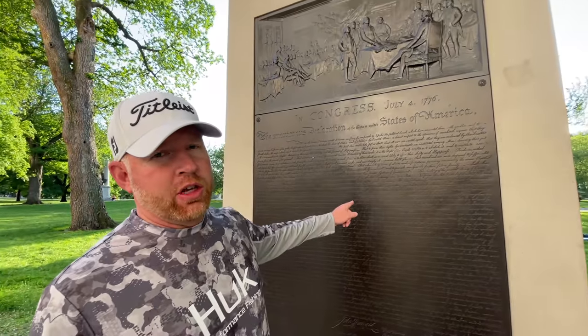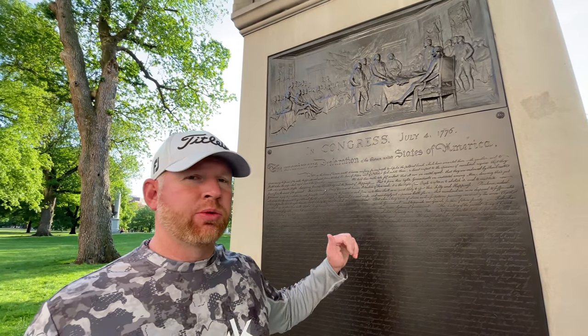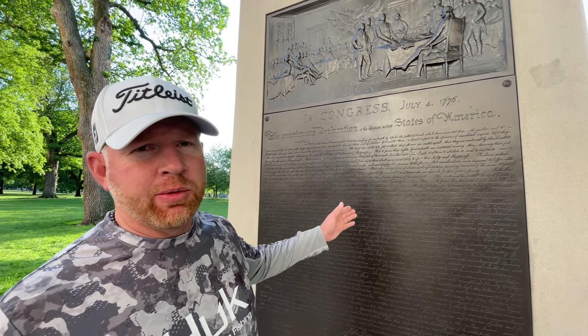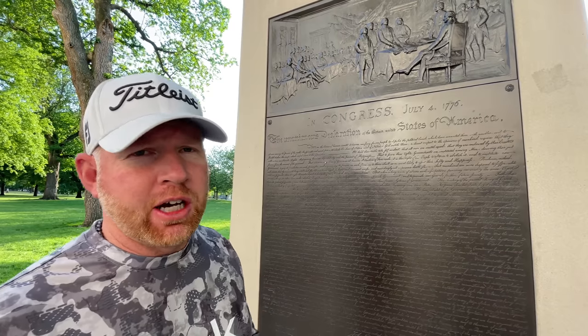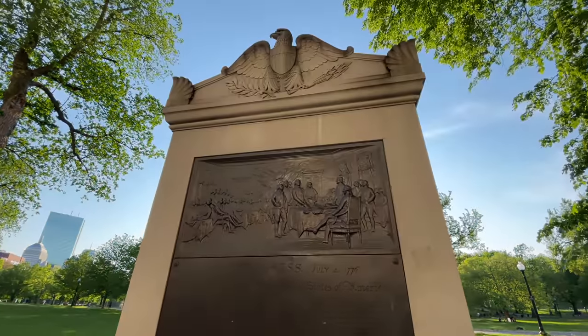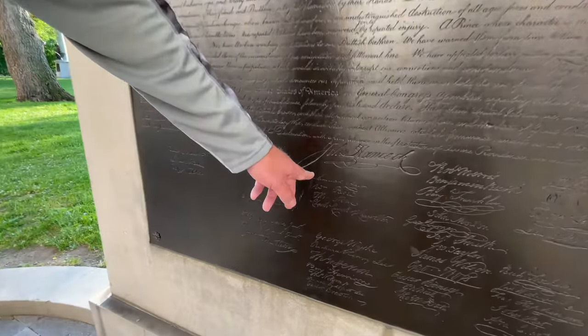This right here is a look at the Declaration of Independence. It was read here to the people of Boston about 10 to 15 days after it was written, July 4th. On July, somewhere around the 16th or the 20th, somewhere in that time frame, they actually read this to the people of Boston here at Boston Common. Someone correct me in the comments, please. Here, and look who had the biggest signature, John Hancock. Put your John Hancock on it.